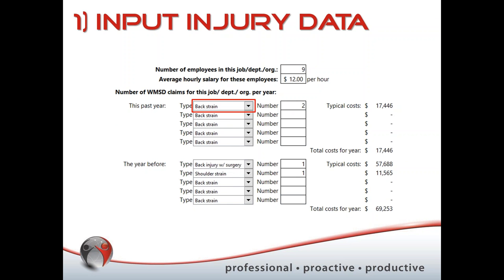Ultimately, what it's doing is showing you some of the basic data. It looks at injuries based on type of injury, right? So back strain, shoulder strain, et cetera. So it does break it down in a little more detail. How many injuries like that did you have this year? And typical cost. So it asks you how much it costs per claim, and then does some basic math to add that up. So it does calculate that for you.